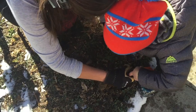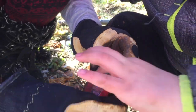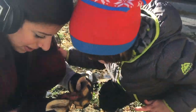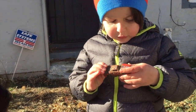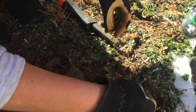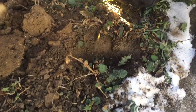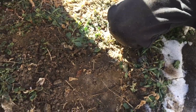Okay, move it around. Wait. Look! Is it broken? It's Christmas. That's your Christmas present. It's a vintage Christmas present from the ground. Look at that. It still has a wheel. There's a wheel. No way. There's another wheel. Look at this. This is called recycling. You know what that means? I bet the person that used to own this had kids.